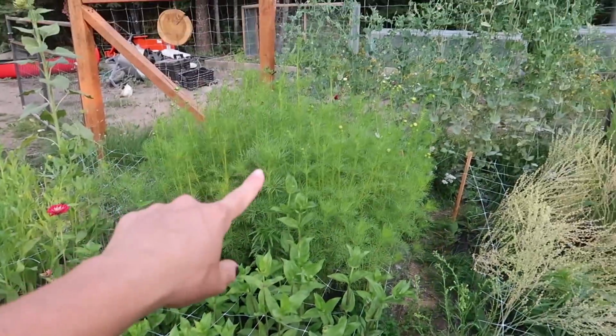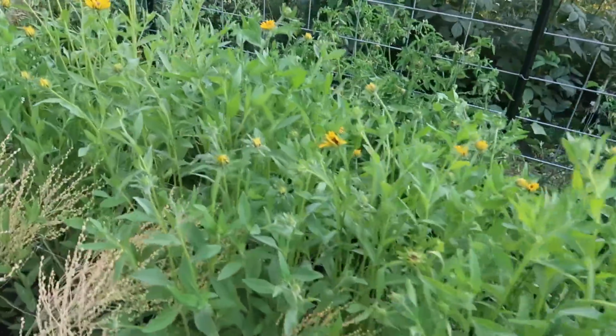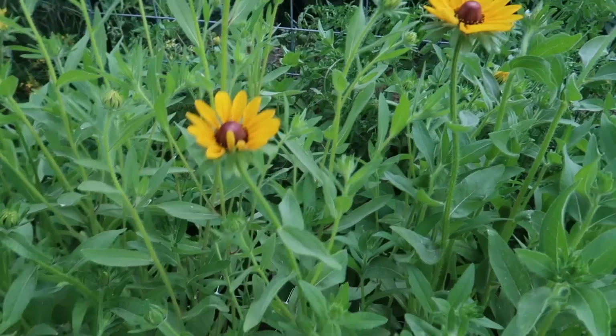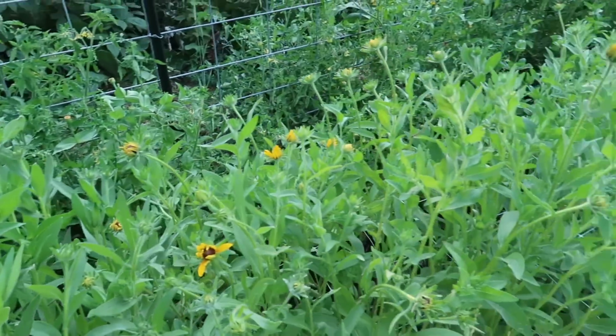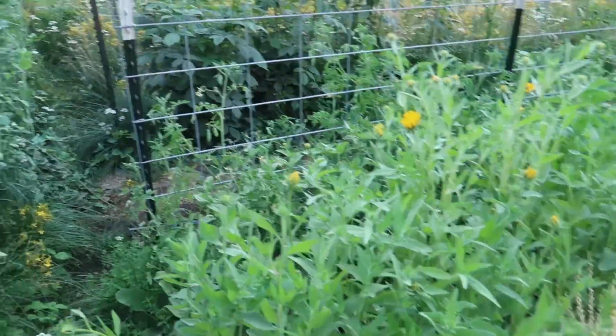We're gonna cut some cosmos and rudbeckia. These guys are like, they are poppin'. And ideally I'd catch them a little bit before they're open. So like a little bit before this stage, but these were not like this this morning even. But it's just been so hot, things are just going so much faster.